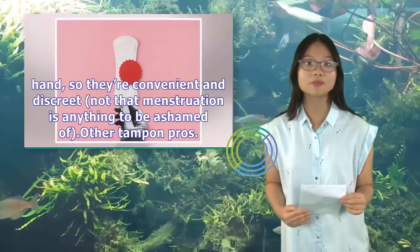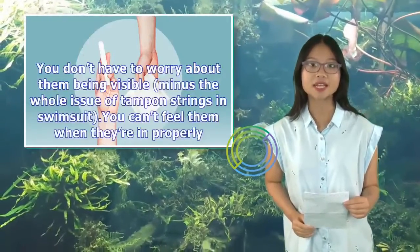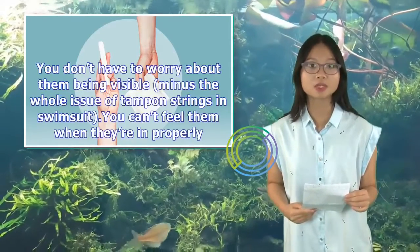Other tampon pros: you can swim in them. You don't have to worry about them being visible, minus the whole issue of tampon strings in swimsuits. You can't feel them when they're in properly.